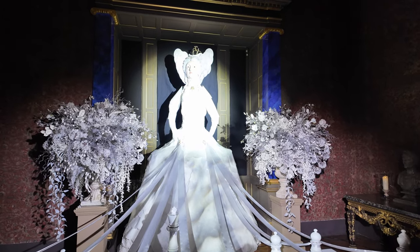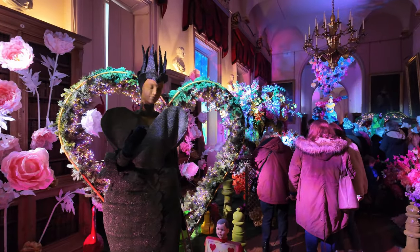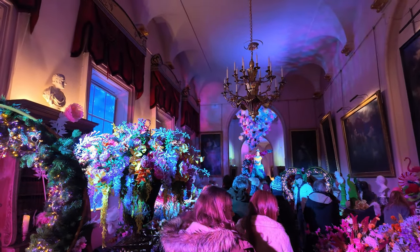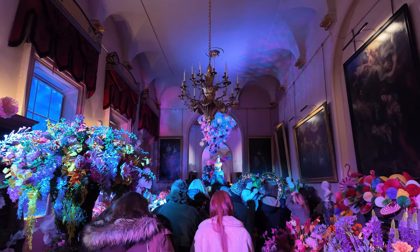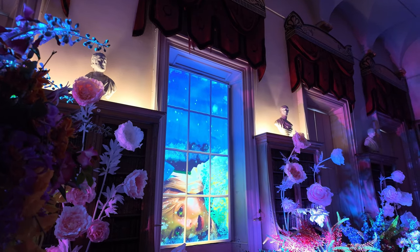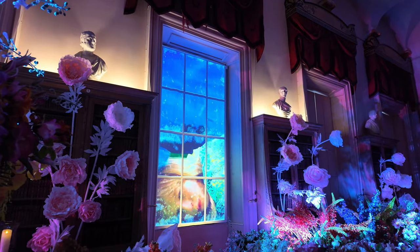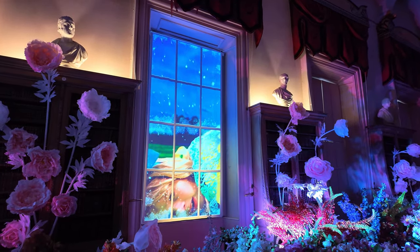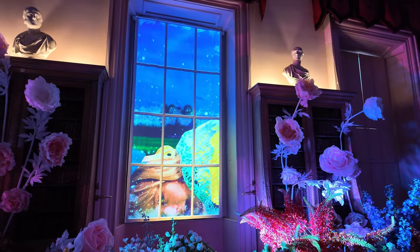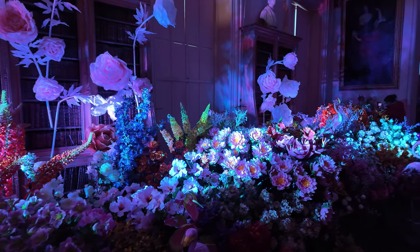The Queen's back. We're almost near the end. We're going through some sort of garden here. Snow in the windows. And is that Alice I can see in the distance? Hi, Alice. Hello. The flowers smell really good. All real flowers. They smell amazing.